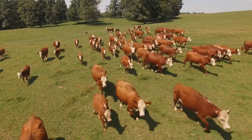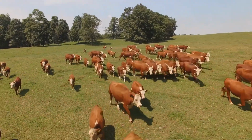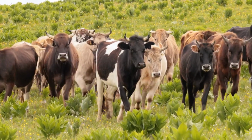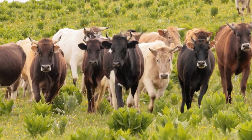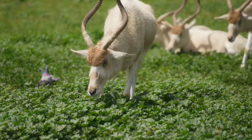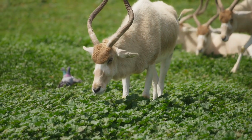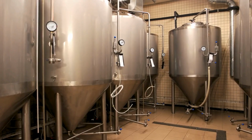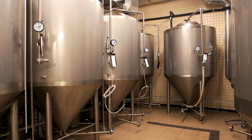The problem is that cream changes with the seasons depending on the food available for the cows. In winter, they graze on green grass, producing more unsaturated fat and softer butter. The lack of green pasture in summer produces more saturated fat and harder butter. The answer is a two-phase process called maturation.